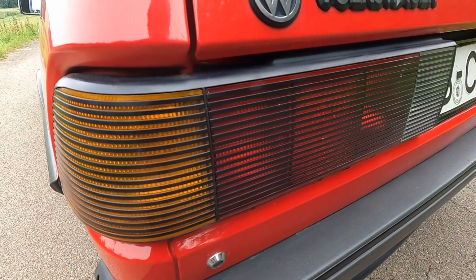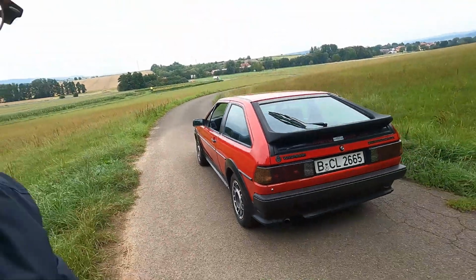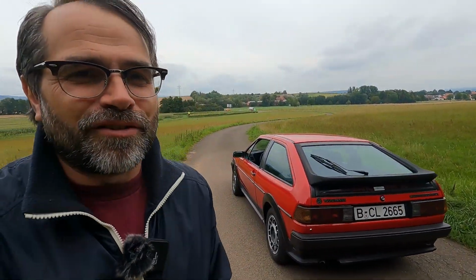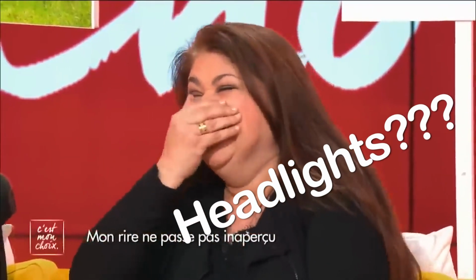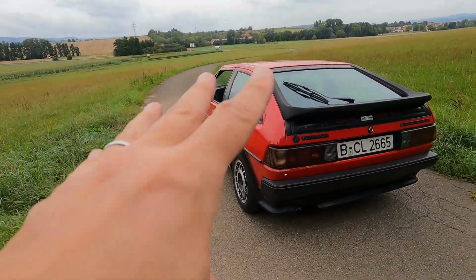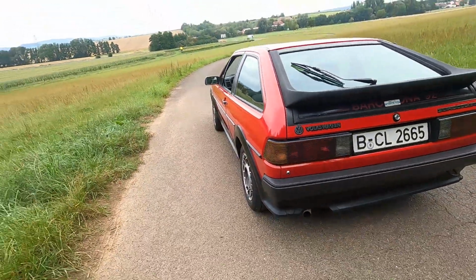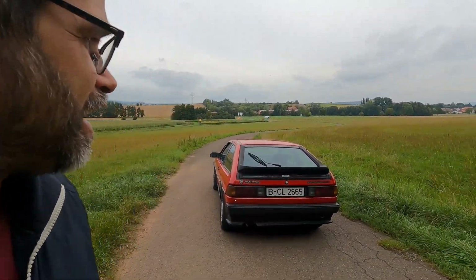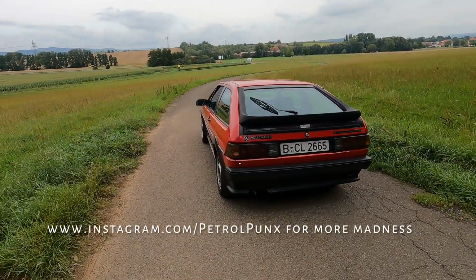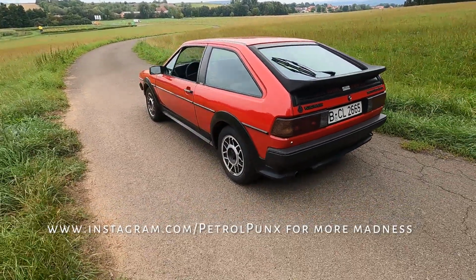Today I'm looking at an Aston Martin Virage. Well, at least at the headlights of an Aston Martin Virage, because these awesome looking rear lights were used by Aston Martin, and what that is, a Volkswagen Scirocco MKII. And what a great looking car.